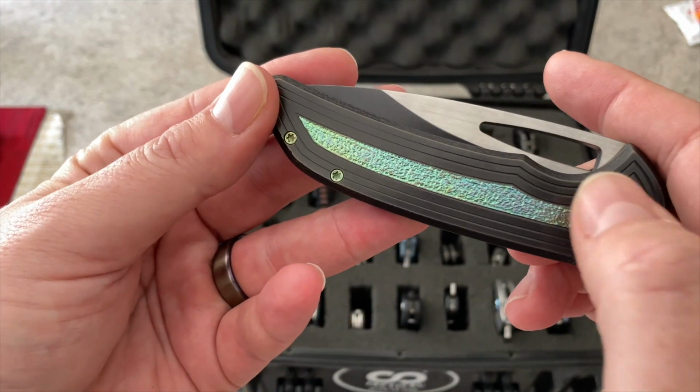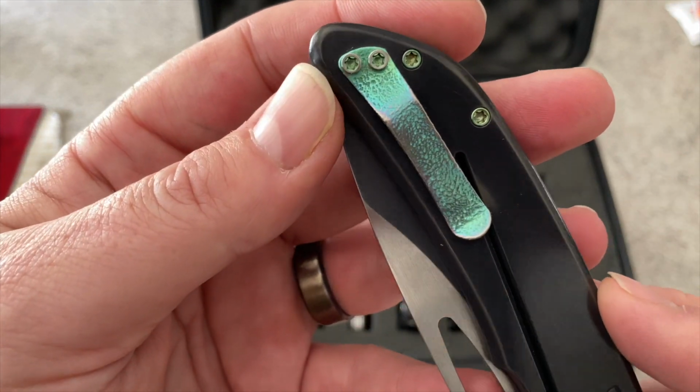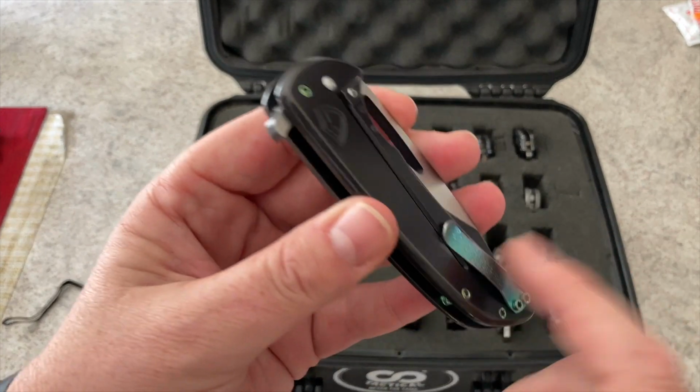Then this was masked off. Black ceramic was applied, and then this was anodized. Same with the pocket clip, all hand textured. You can see it's been carried enough. I've worn the anodizing off. I need to go back up and re-anodize that.